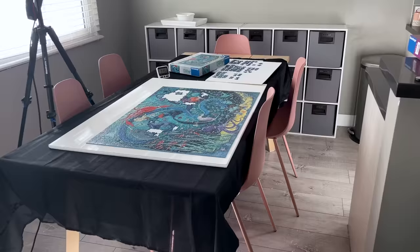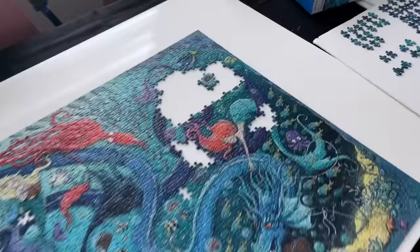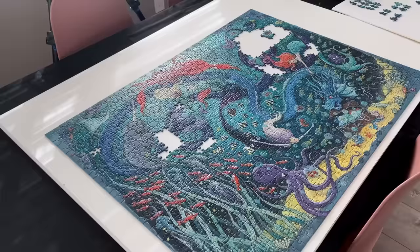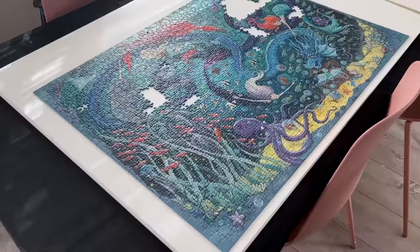All right, it is day 3 and hour 7 of this Mermaids puzzle, which, remember, took the top team 2.5 hours in one sitting to complete. This is kind of a fake day 3 though, because realistically, it's only gonna take me another 10, 15, 20 minutes to finish. But we will finally get to find out if I am missing any pieces.